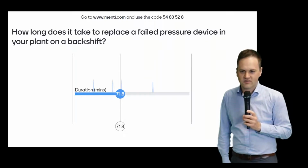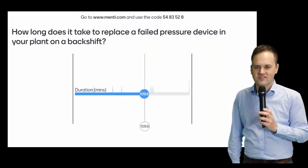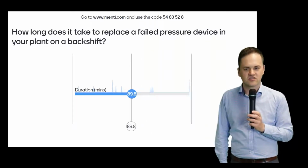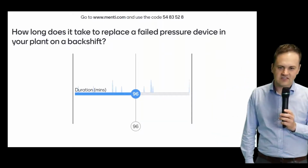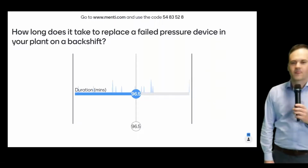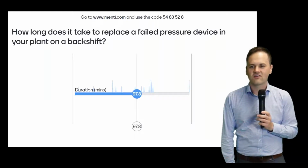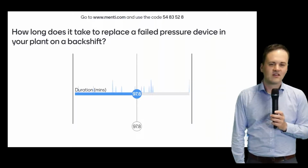So we'll just wait for some of the answers to come through. Looks like right now an average of around 90, 110 minutes. Okay, so almost 2 hours by the time you get the device, you plug it in, you commission it, etc. We'll just wait for a few more minutes for everyone to add their answers. Okay, so I think we're going to say around that 100 minutes mark. So around 100 minutes, an hour and a half or so, it takes to replace your failed pressure device on like a back shift or something. Okay, let's remember that number.